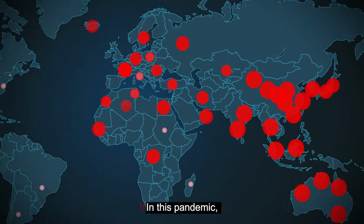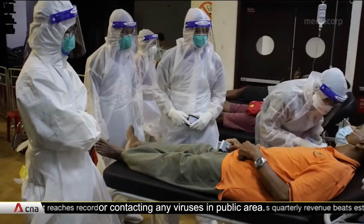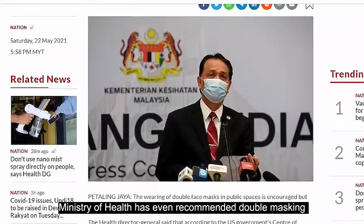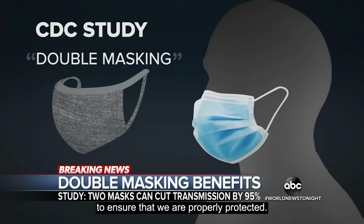In this pandemic, wearing a face mask is important to protect us from spreading or contacting any viruses in public areas. It has become our responsibility and necessity in our daily life. The Ministry of Health has even recommended double masking to ensure that we are properly protected.